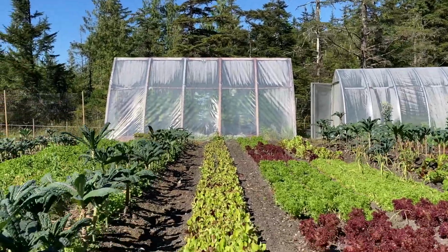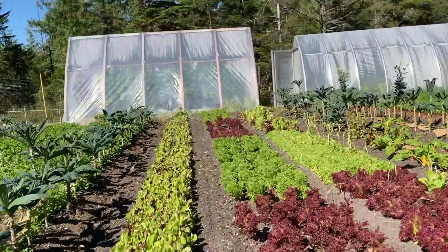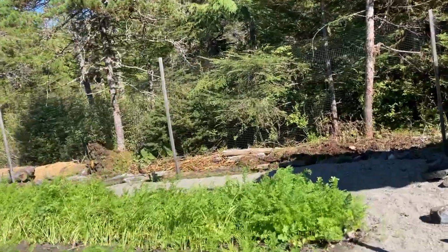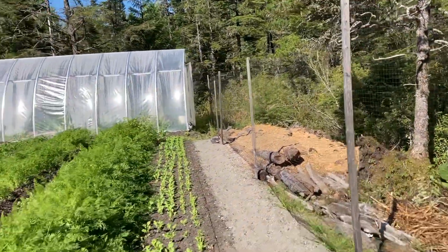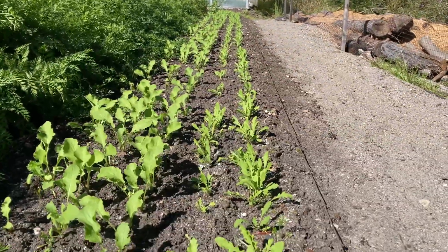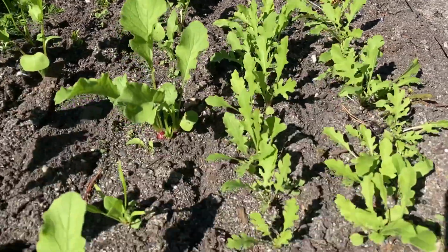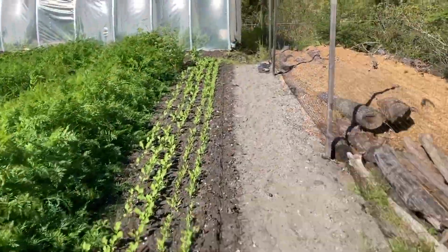I'm letting the lofty salad mix get bigger, and I'll be cutting out of this Salanova patch this week. But what we're gonna do here is wander over past the carrots. Dudes, you remember this? I was planting some spinach and some arugula. The spinach was supposed to be mixed with orach, but dudes, it was mixed with radishes. Anyway, that's another story for another day.